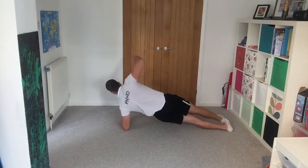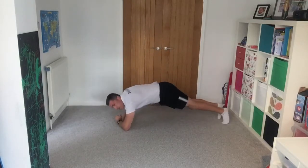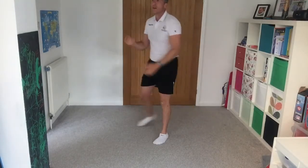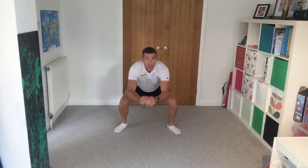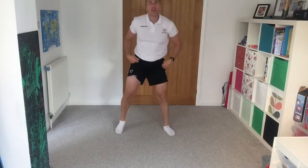Keep going. That's it. 3, 2, and 1. Good. Got 10 seconds recovery. Okay, next exercise is just a squat and hold. So you're going to hold it for 30 seconds. Okay, here we go. 3, 2, 1, let's go.